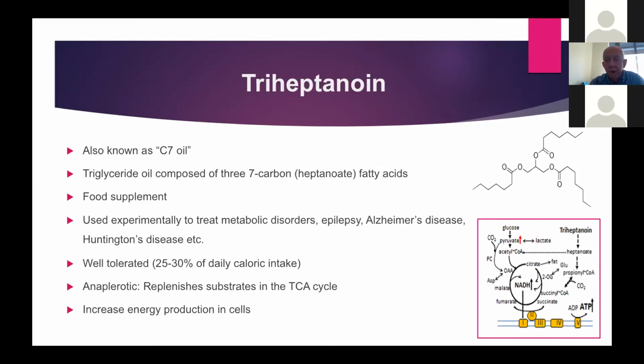So if you look to the right here, in this scheme, triheptanoin then gets metabolized to heptanoate, and that in turn gets metabolized to acetyl-CoA and also to propionyl-CoA. And both of those are able to enter the TCA cycle to generate NADH and in turn ATP. So that's the basis for how this works. For the work I'm going to describe here, it's with cells in culture. So it'll be the heptanoid rather than triheptanoid that we use. But we clearly will be using triheptanoid in patients.